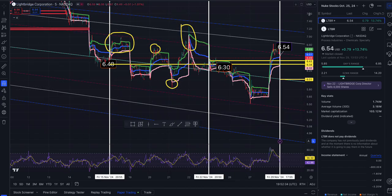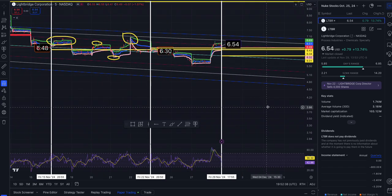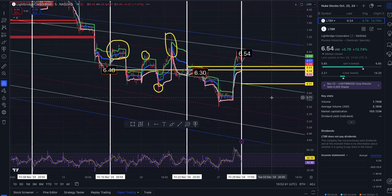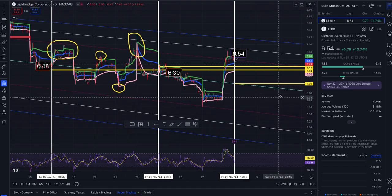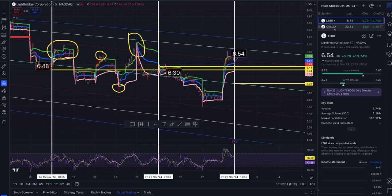This gap closed to the south side already, and I did not mark out any other gaps ahead of time, so take a look at that. But this is a very gappy ticker anyway, so you're going to find tons of it. I just look for bigger ones is what I try to do.